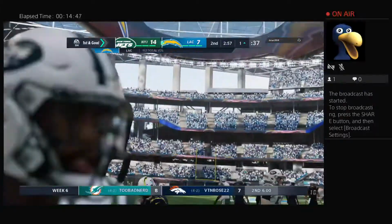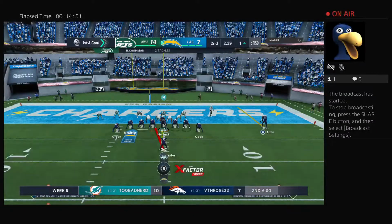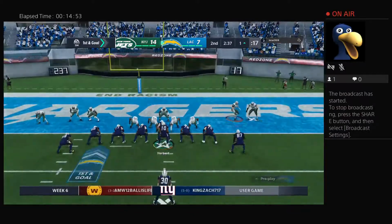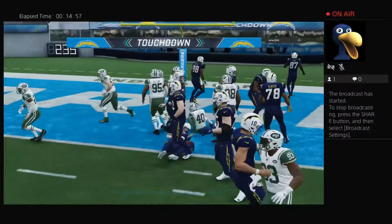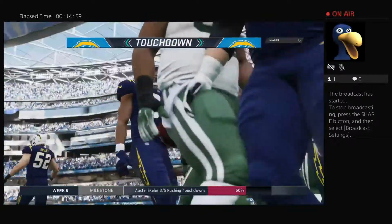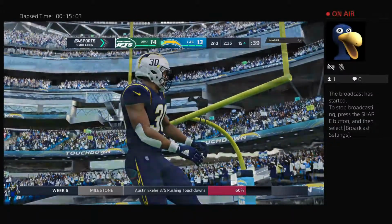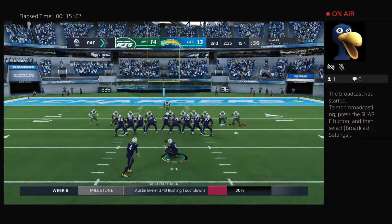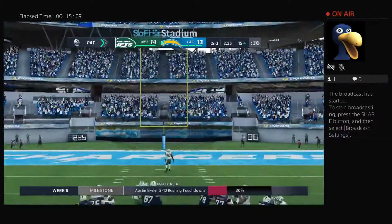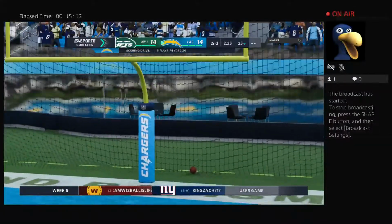With Melvin Gordon moving on to Denver, Austin Eckler is officially the Chargers' #1 option at the running back position. Gordon spent a lot of time holding out. And he is into the end zone. Touchdown, Los Angeles. Austin Eckler with his 2nd touchdown of the game, 4th of the year. And the Chargers are an extra point away from tying this thing up. And we've got a good one brewing. We're all knotted up at 14.